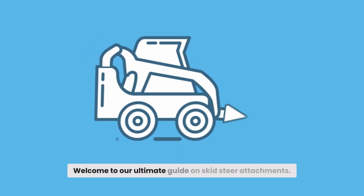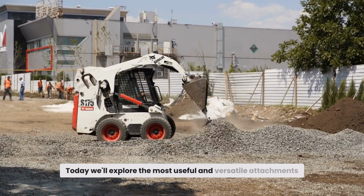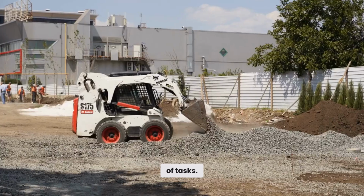Welcome to our ultimate guide on skid steer attachments. Today we'll explore the most useful and versatile attachments that can help you tackle a wide variety of tasks.